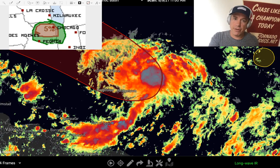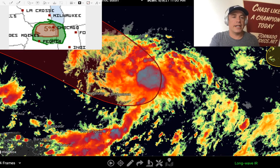And there is also a threat of an isolated tornado today around the Chicagoland area. There you can see that 5% area by the Storm Prediction Center.